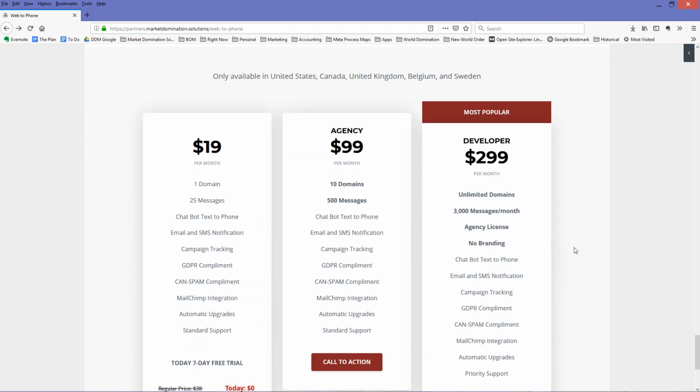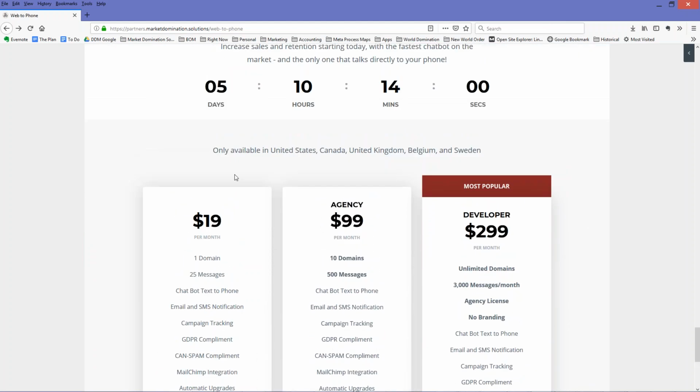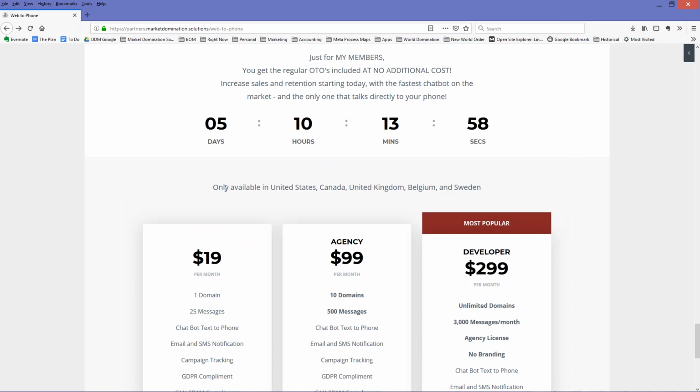All right, so let me talk for a minute about the packages that are available. Oh, this is the other important thing I need to say. This is not available in every country, and that's because of the SMS charges. It works in the United States, Canada, UK, Belgium, and Sweden right now. The other countries are prohibitively expensive with the SMS fees.